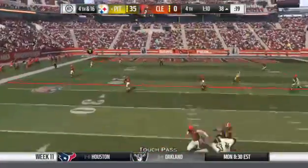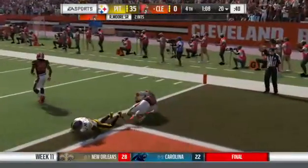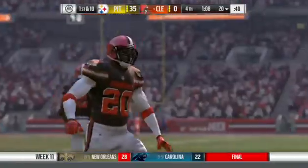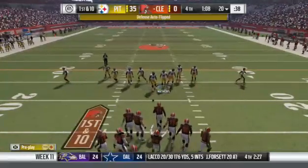It's Roethlisberger. He's going to look deep down the field. Trying for Brown, and it's intercepted. A great read, and it's picked off. And a big turnover there as his guys will get the football back. And now Cleveland geared up to take the field.